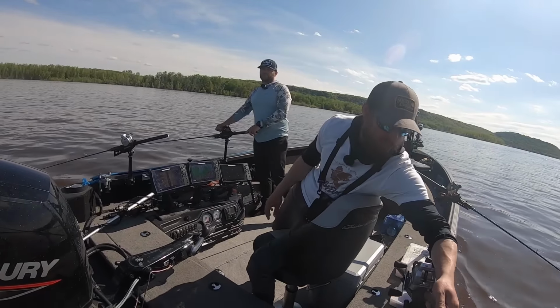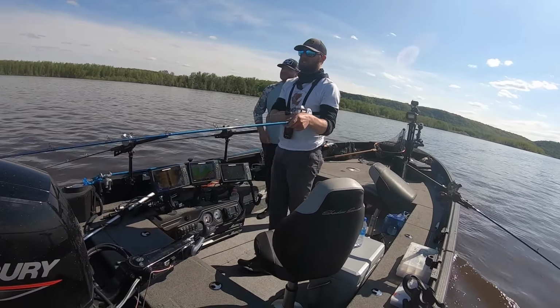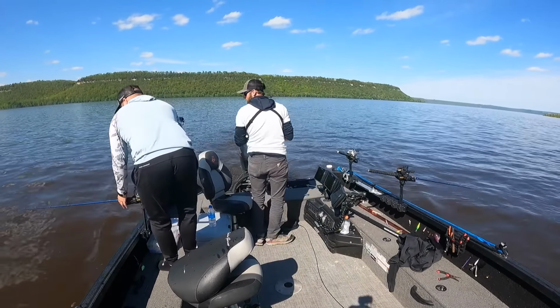Fish on, Mitchell. Oh, there we go. And it's looking like a sheepshead. It's already on the surface. Hard to say. It actually looks like a walleye. Yeah, it actually is a walleye. That's how shallow we're trolling.